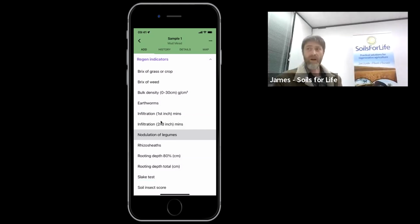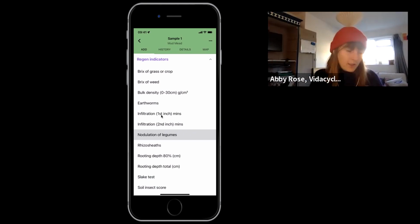With that one, it would be good to take a picture of the root showing the nodules, and then maybe another picture of one of the nodules that you've smashed or cut open, indicating the color. Sure. Yeah. Absolutely.